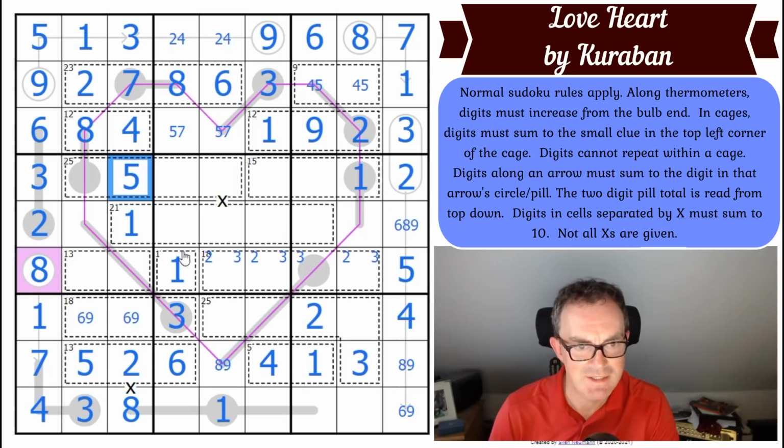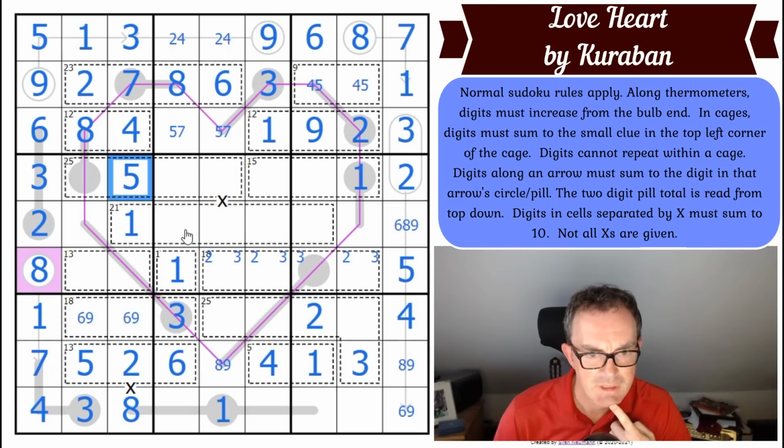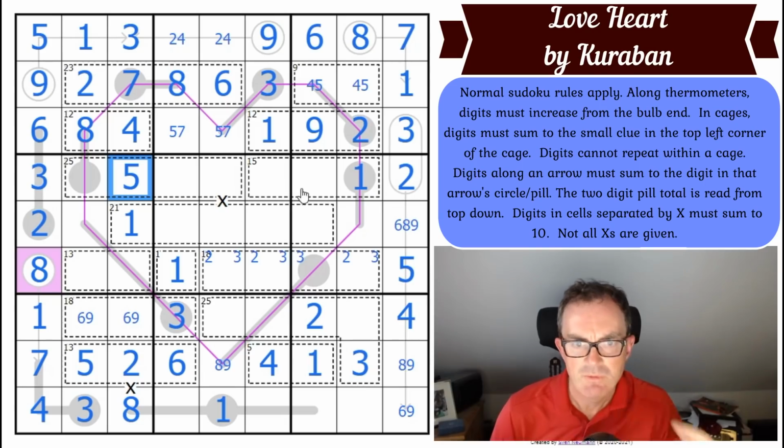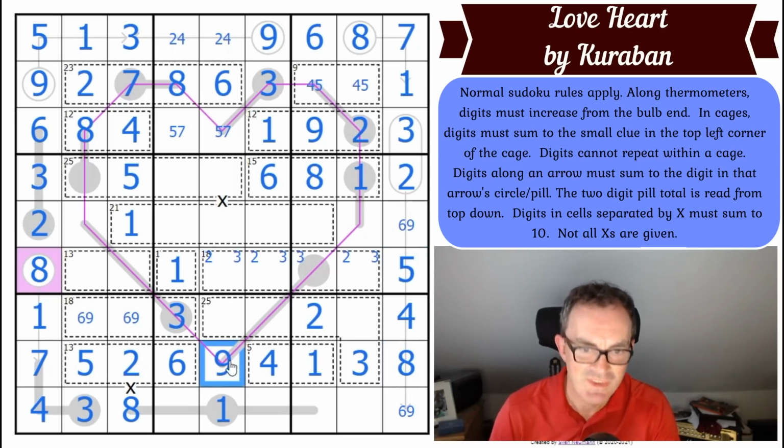And that means, what does it mean? Have we got any easy wins here? The answer is I'm not sure. We have got an easy win here. This 15 cage has a 1 in it. So these are adding to 14 and they are not 5, 9. So these are 6, 8 and there's a 6 there. So that's 6, that's 8. This is not 8. Therefore this is 8 in column 9. This is 9, which isn't that surprising. It's at the end of its thermo, look. 8 has to make an appearance in one of those two squares. And it could be on the thermo.